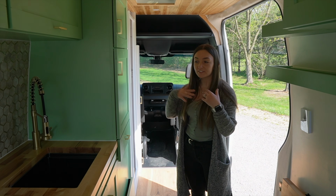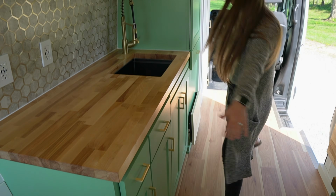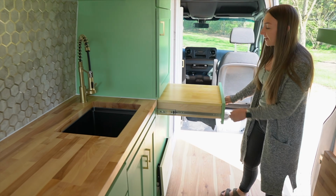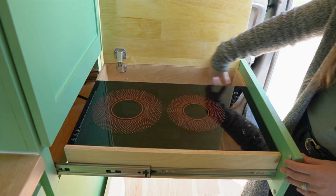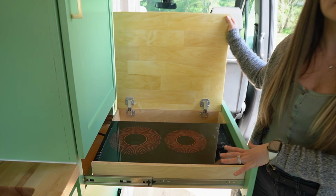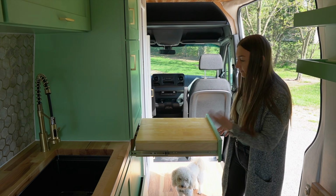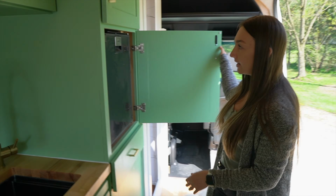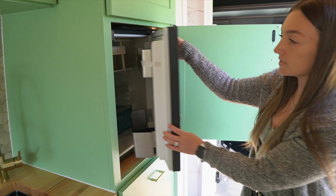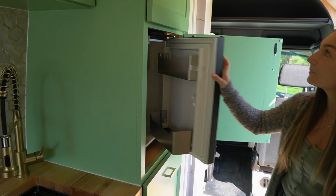And then moving into the kitchen, it spans from here all the way to over here. Starting up here, we have a drawer for the cooktop with a little bit of storage back here. This stays plugged in all the time, so it's really just open this drawer up and use it. And then we have a Dometic fridge. This one's a pretty small one, but you can fit a couple days worth of groceries in there.